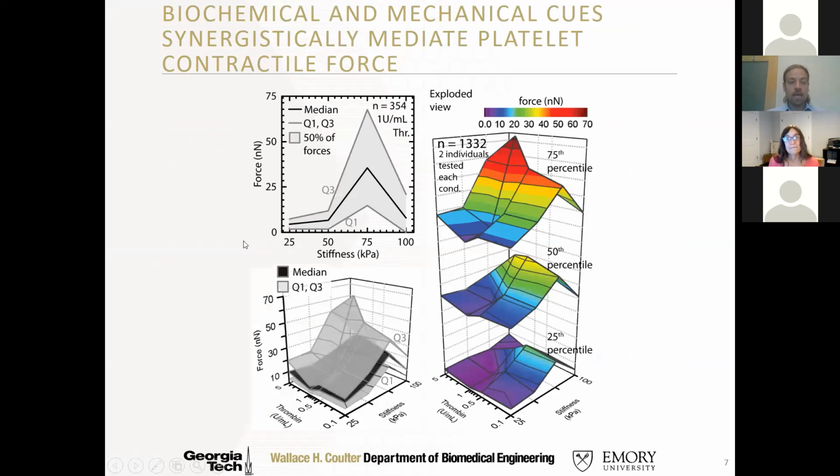For example, we actually mapped out the contractile force response of platelets for healthy individuals. Now, this is a range of thrombin concentrations that may be seen within a clot. And this is the range of stiffnesses that might be encountered within a clot. And what you can see is that platelets have a pretty dynamic response. In low thrombin concentrations and low stiffnesses, platelets apply low forces. And there's this synergistic middle where platelets can apply a very high force. And as you increase the thrombin concentration or as you increase the stiffness, platelets apply less force.